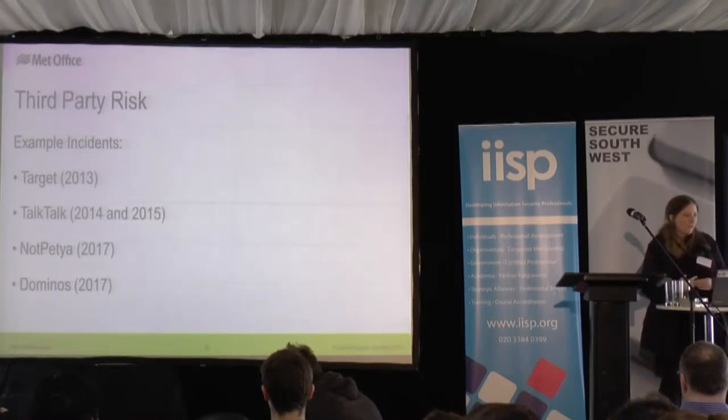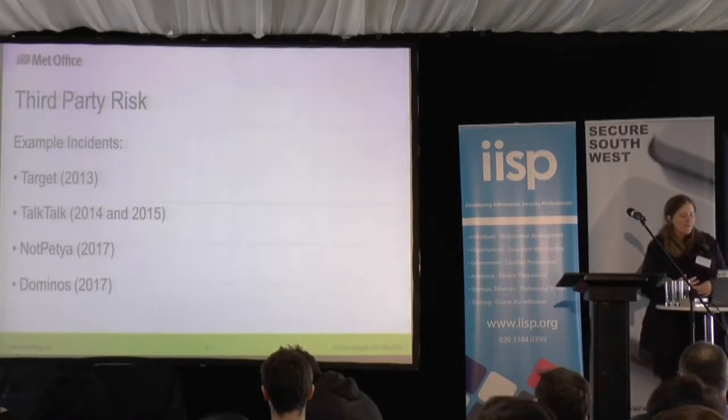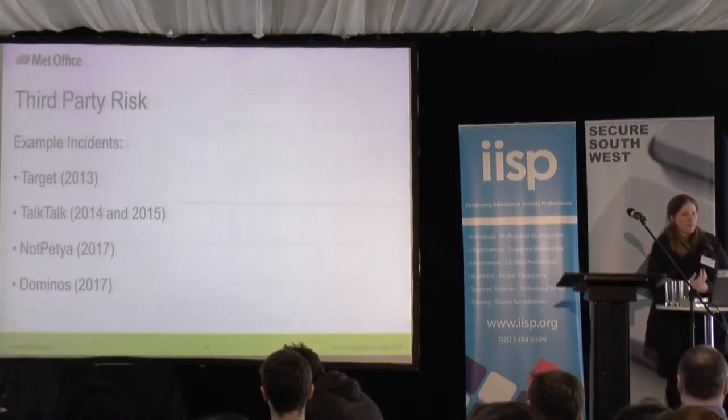With TalkTalk, I don't know how many people here were affected by the breach. Probably quite a few, I imagine. Certainly back in 2014, they had an issue where they were outsourcing some of their support to a company in India, and effectively some of that information was used to defraud people, as well as the other incident later, where I believe it was a third party that created the website.